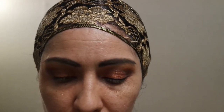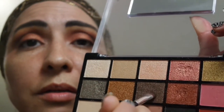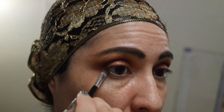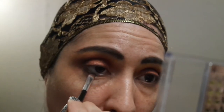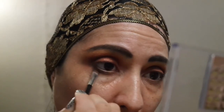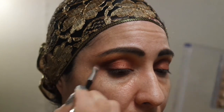Go ahead and use this smaller brush again. I'm going to go ahead and use this bronze shade here. Bronze. Let's go under the eye. And just smooth out the bottom lash line with that shade.